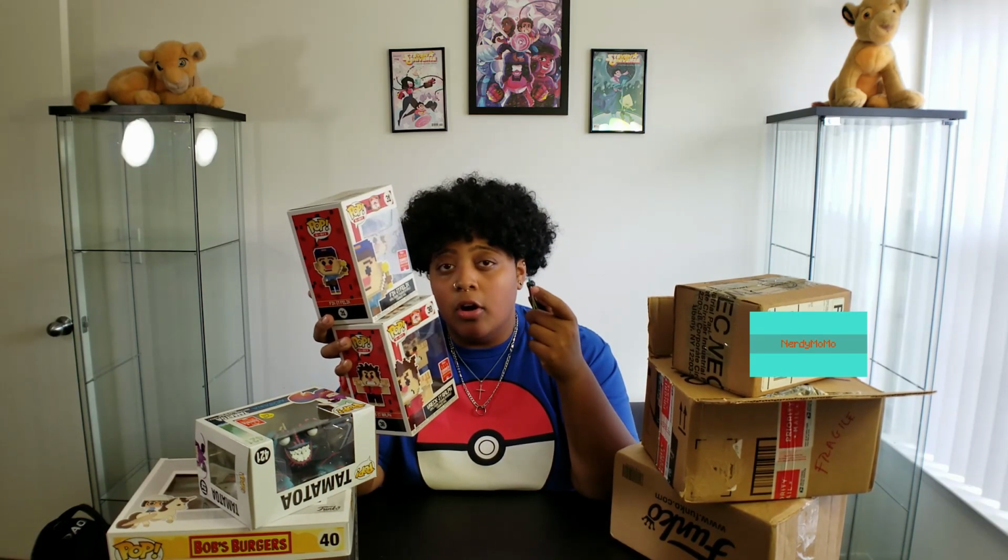I also picked up an extra set of the Fix-It Felix and Wreck-It Ralph because someone on one of the Facebook pages that I'm a part of mentioned that they were looking for those. They would trade for different Disney Pops, and I was like, I love Disney. Oh, I'm going to stop talking about it, and I'm going to show you what I got in the trade.